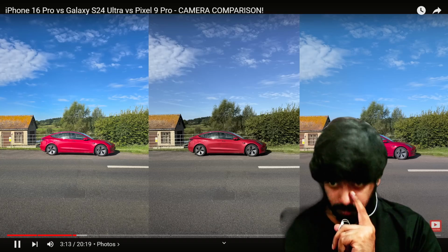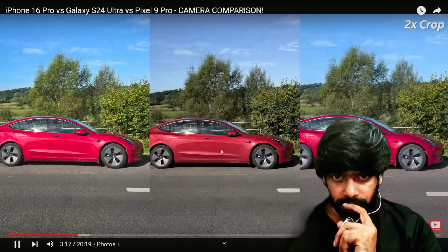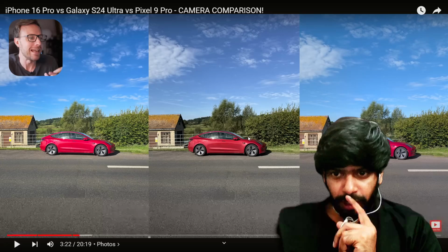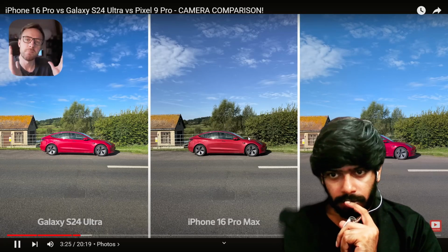Which one, say, would you post to Instagram straight away? I'm immediately drawn to the left. It's brighter, it's punchier, it's not necessarily the most natural looking, especially compared to the other two. Anyway, let me put you out of your misery. Here are the three. You've got the S24 on the left, iPhone in the middle, Pixel on the right.